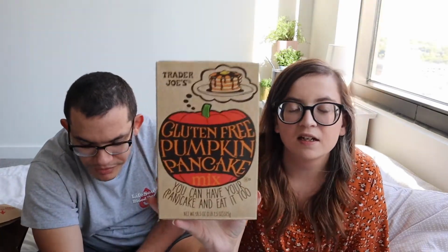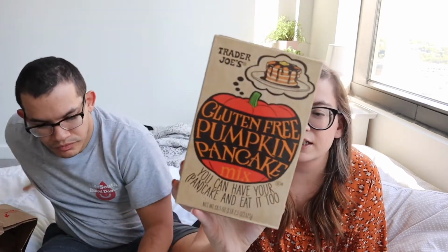And then the last thing is this gluten-free pumpkin pancake mix. I've bought this before, it is delicious. Highly recommend. I'm not going to be cooking these in this video, but they are really, really good. So if you've never had it and you're gluten-free, 10 out of 10.